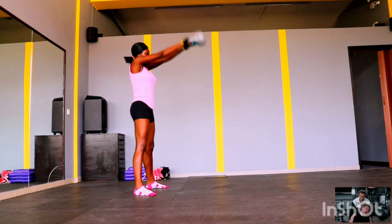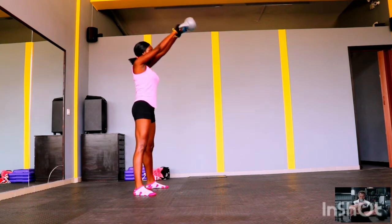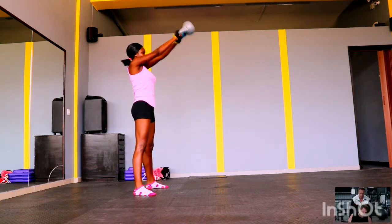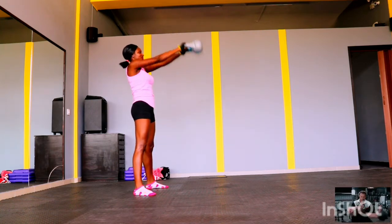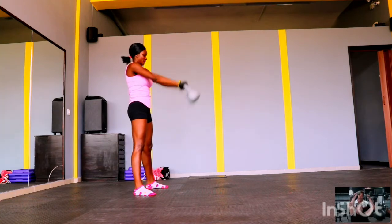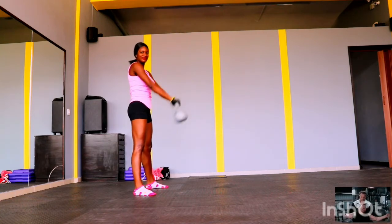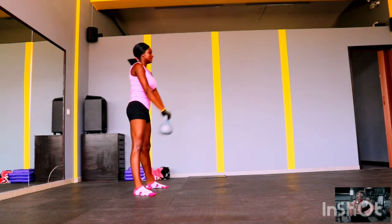Okay, all right, so now we will start with the swing. Hold it properly. Don't overswing it, so you don't flip it over your head and it lands behind you, or crash something in your home if you're working out at home. Have a firm grip of the kettlebell and then start swinging.